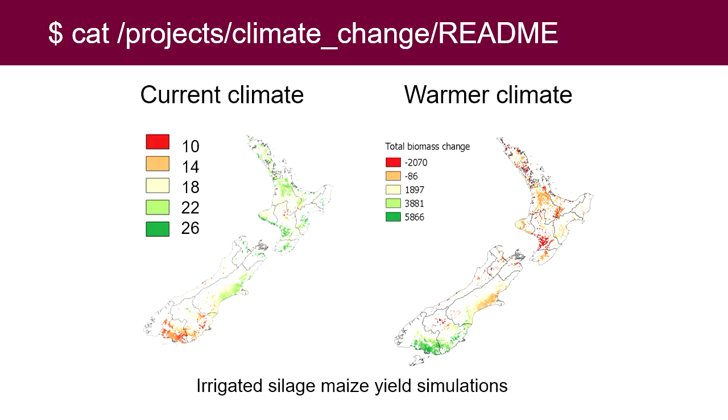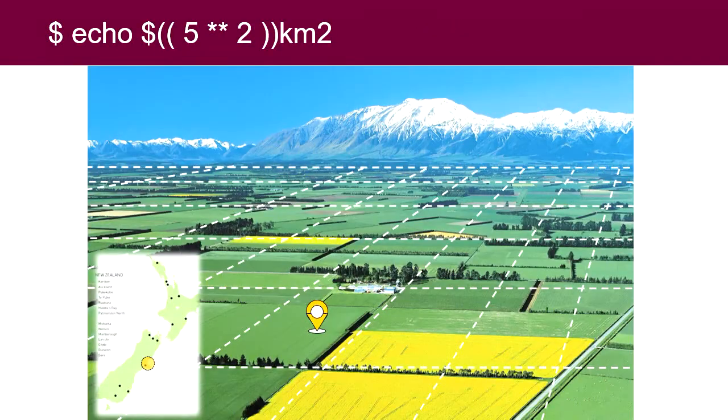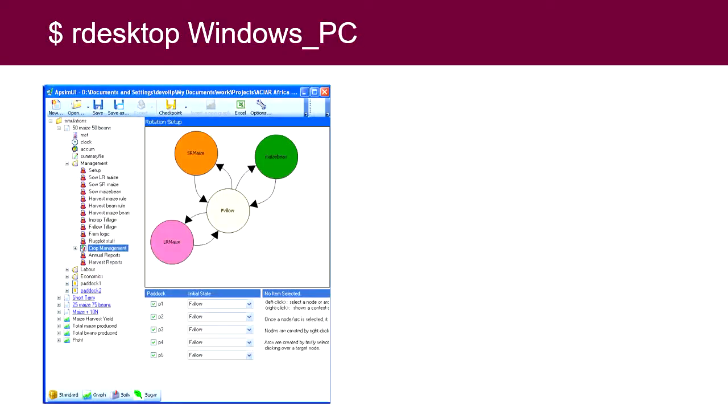And that clearly shows that the further south we go, the more yield we can get compared to today in a possible future. And not only this, he also wanted to do this at a really, really high resolution for the entire country. And the resolution that he was targeting is a 5 by 5 square kilometer grid. We're talking several million simulations here. And each simulation takes about 10 minutes to run on a single CPU core.